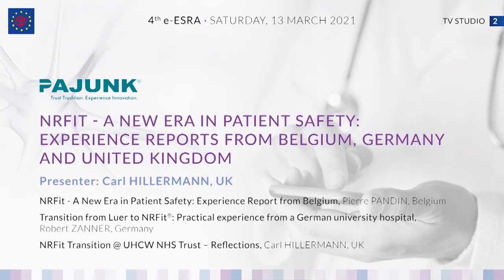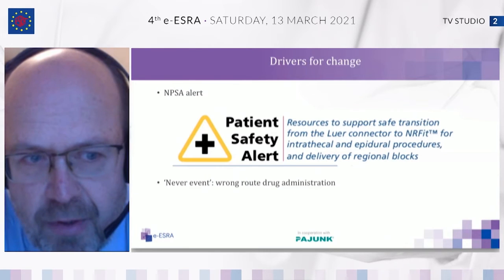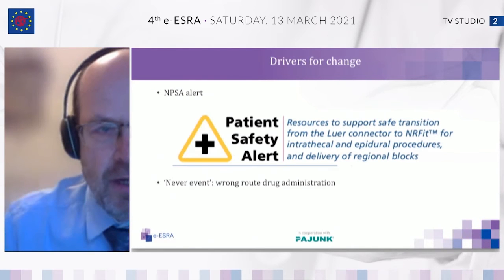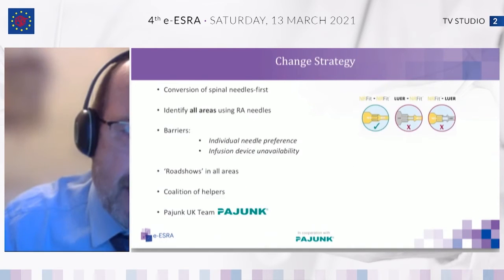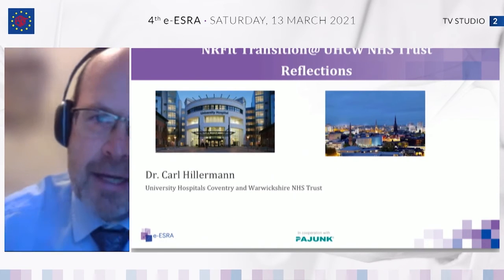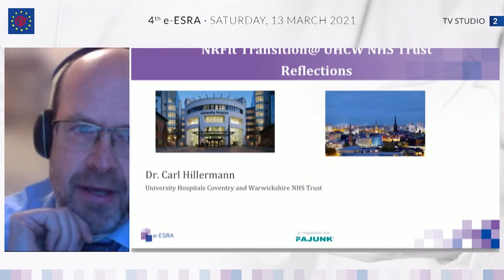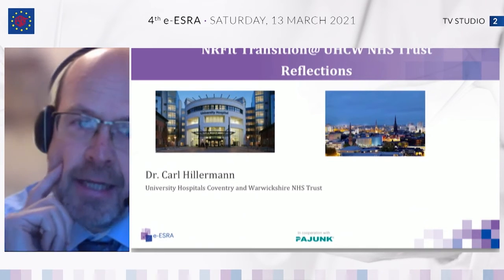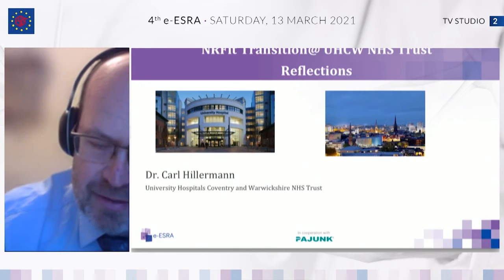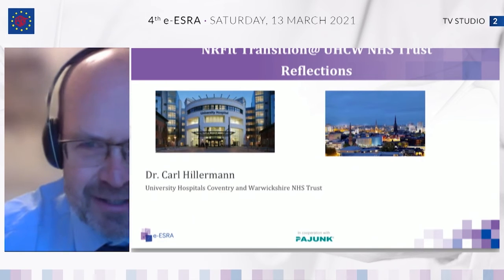Welcome everyone. Again, I'm working in the University Hospitals Coventry and Warwickshire. In Coventry, it's also a big university hospital with about 1,300 beds. And as a matter of interest, Coventry is the City of Culture of the UK in 2021.